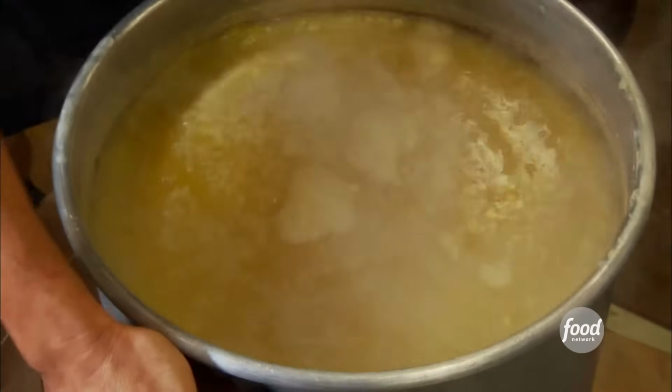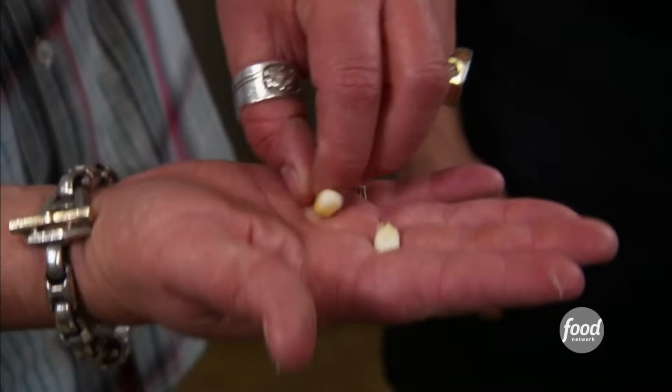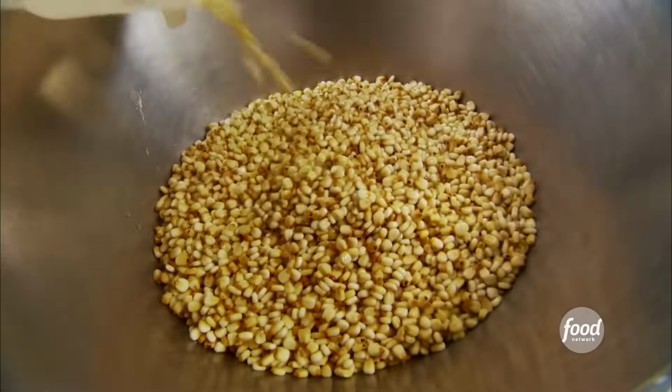Then the corn. And how long is this gonna boil? Five minutes? Yeah. Then it's cooled? We have to wait 12 hours. Now it's ready to be rinsed. Get the skin off of it. There we go. The skin's off, and now into the grinder. Yeah, that's nice. Hit it.